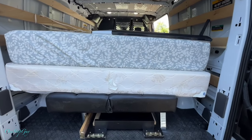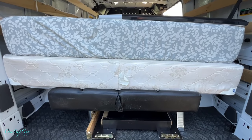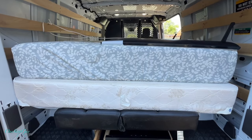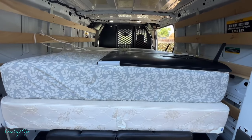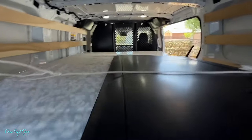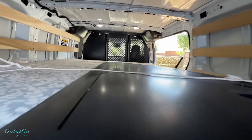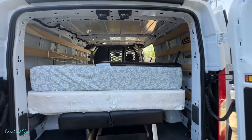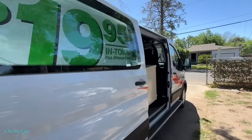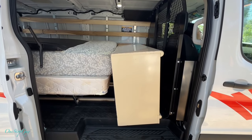All right, as you guys can see, we can fit my little futon, queen size box spring, and the queen size mattress. And we also put the TV on top. And then that long old drawer over there. Let me go over there. Let me show you real quick. There it is.